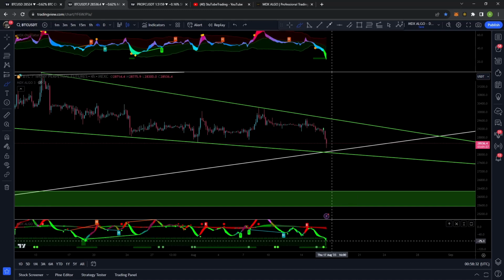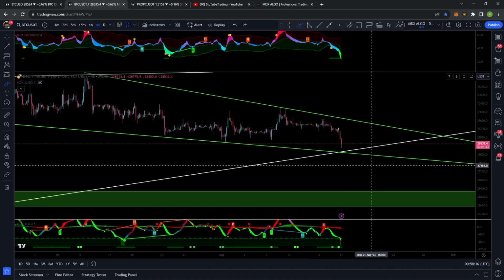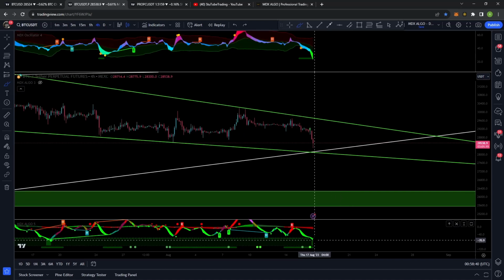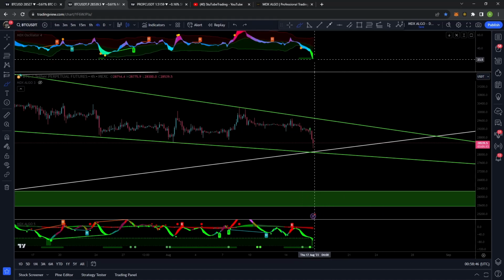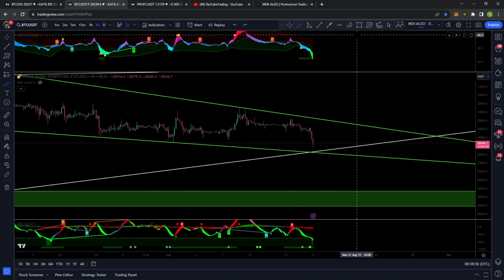There's nothing too bullish forming on the MDX 5 yet on the 4 hour. It is starting to look like things are getting oversold. It's starting to get quite green. Same with the Oscillator 4 up here. Starting to see these green boxes showing up, bright green band here. But there's no pivotal signal or anything like that yet.